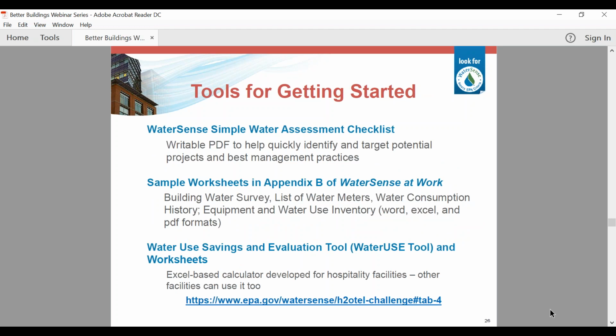So one of the ones that we like to encourage people to use is good for when you're getting started. One that we find particularly helpful is a simple water assessment checklist that you can fill out online or on an iPad, or you can just print it out and take it around your facility to help quickly identify and target some potential projects. And it actually goes through and gives you some best practices as well. So that's an easy one to get started with, that you don't even need much experience with water. You can just take it and use it.